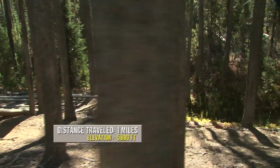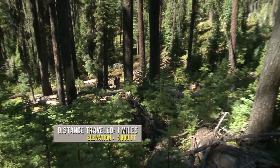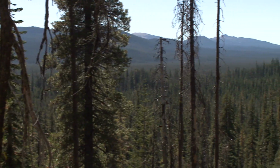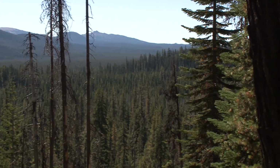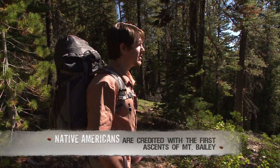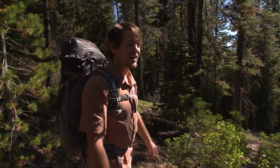This part of the trail allows us to get a good start on the various terrain we will face. First clear view I've seen in the tree line here. That's kind of the nice thing about hiking by yourself, is you set your own pace. Don't have to worry about people going really fast or going really slow. You can just sit back and enjoy the ride.